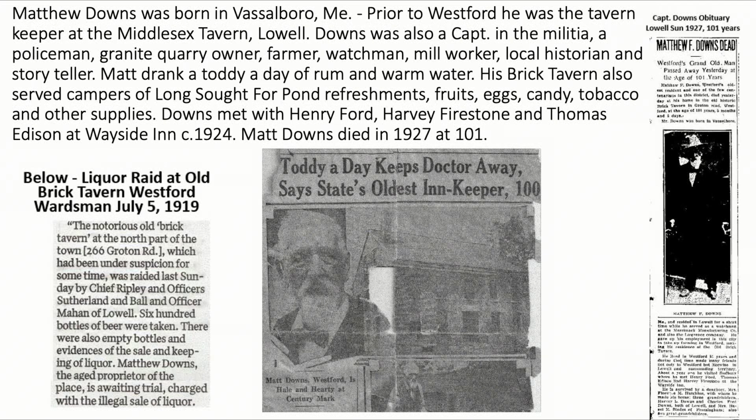And I just want to point to the three articles you see at the bottom. One was a liquorator at the Old Brick Tavern. This was from the Westford Wardsman on July 5th, 1919. The middle one is just an article about Matthew Downs when he turns 100, being one of the state's oldest innkeepers, and his obituary in the Lowell Sun in 1927.